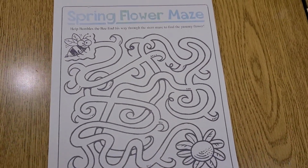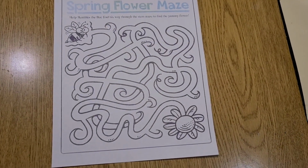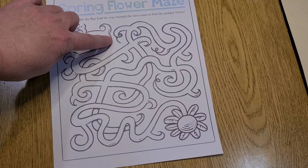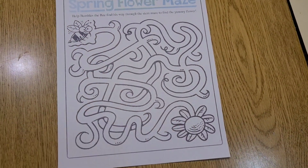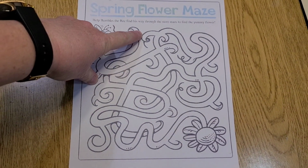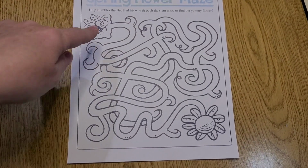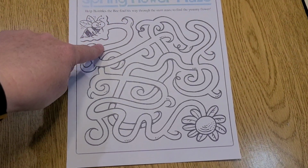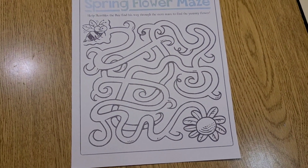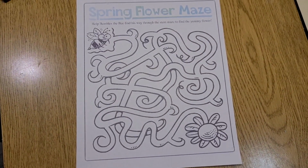Okay, the next worksheet you're going to do is this one. It's called Spring Flower Maze. And what you're trying to do is get this bee through the maze over to the flower, okay? Now, some turns that you make, if you were to turn here and go up here, oh, it's a dead end. So you've got to make sure you try to stay on the path in between the lines and find how you can get the bee to the flower. And don't forget to write your name at the top.